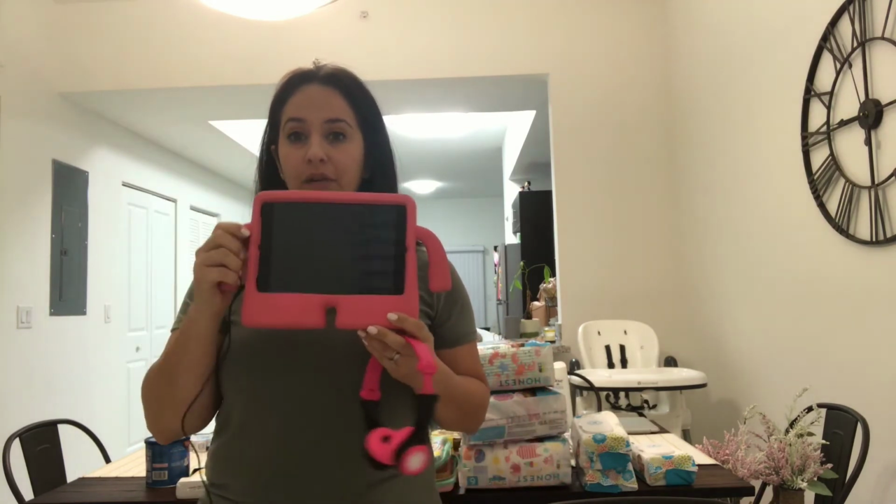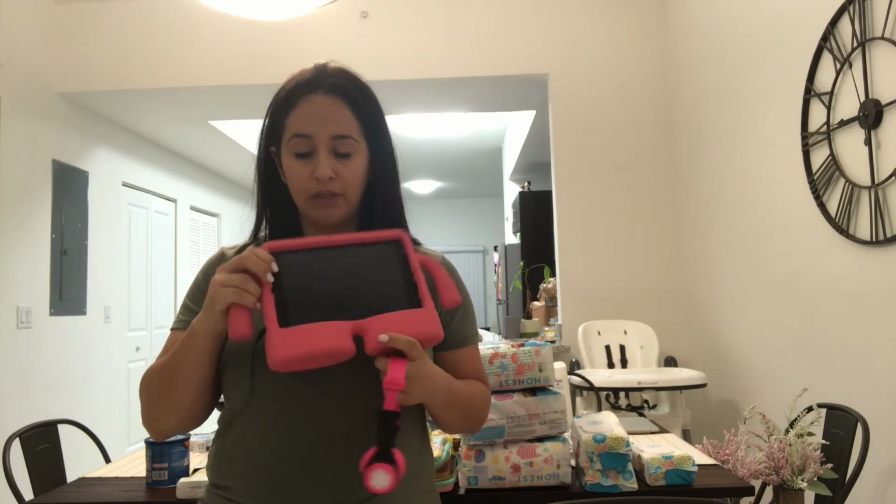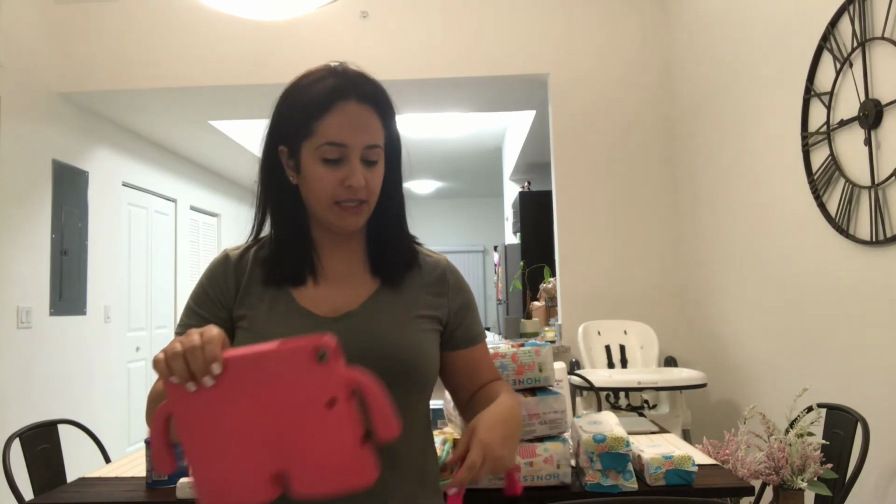So when we are on the plane, we don't bother anybody with any of the music and any of the cartoons that she will be watching. So this is Kylie's iPad, okay? We got this cover at Amazon. And it's actually really good. She loves to hold it right here, so it's really good. The only thing is that it gets pretty dirty, but that's fine. With some wipes, you could just clean it up.